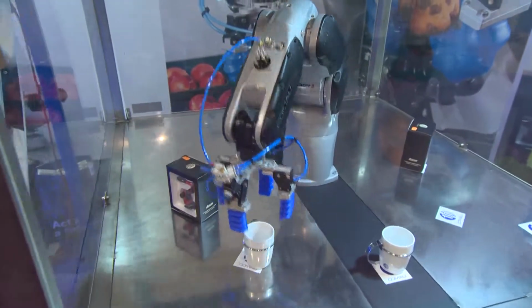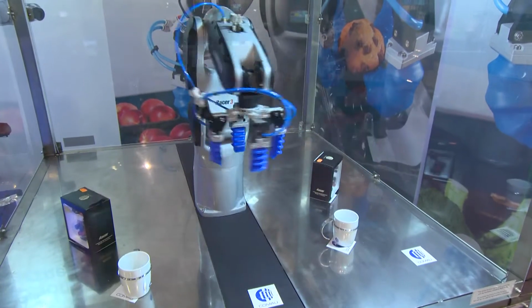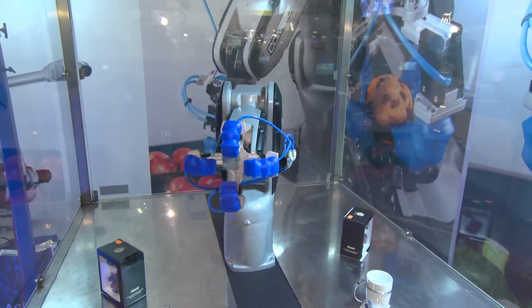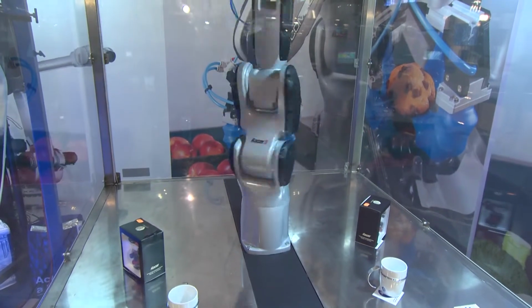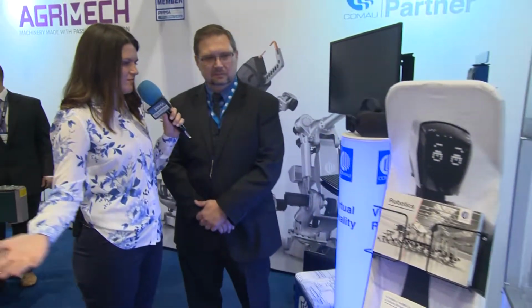Now, we've got this fabulous piece of robotic machinery here. Talk us through this. Well, this is our Racer 3. It's the smallest of our robots currently in our portfolio. So the Racer 3 is a 3-kilo payload robot. It has a 630 millimeter reach, and it is one of the fastest on the market. Now, the applications for this must be, well, sky's the limit, really. Absolutely. I like to say to people, we're limited by the laws of physics and your imagination.